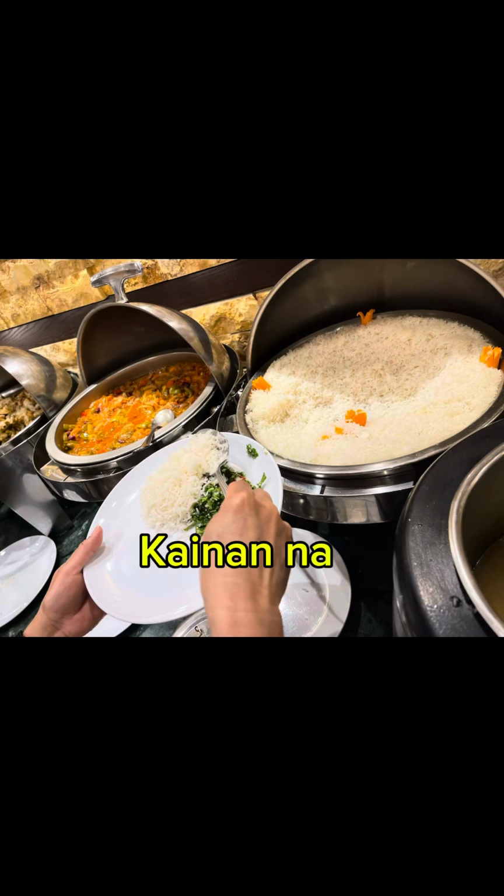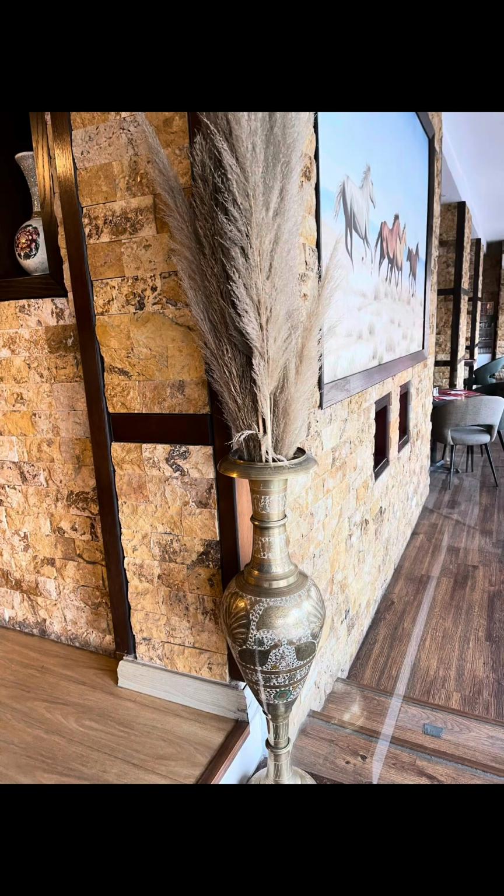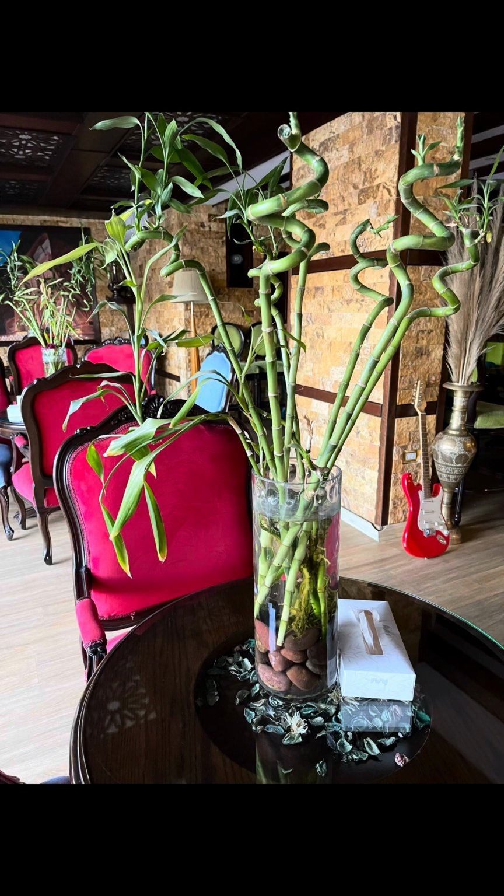From these pictures, we're getting ourselves ready for the whole activity in Petra. So let's see, guys, what is Petra?